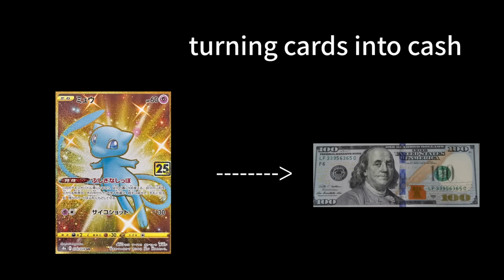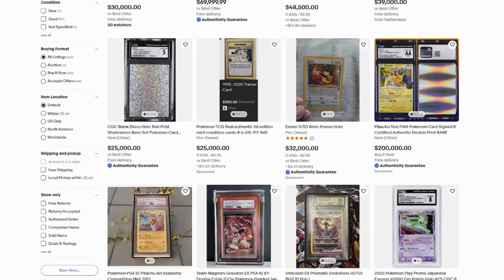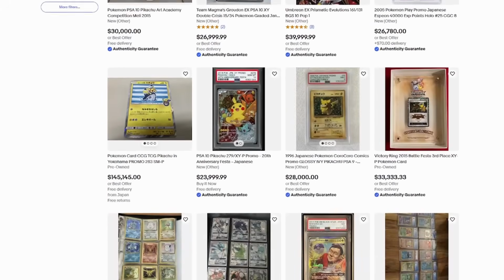So let's move on to the next topic, which is turning cards into cash. Just like the stock market, having a large portfolio worth a lot of money doesn't mean anything until you hit the sell button. Let me tell you, talking from experience, some cards are very hard to sell but are still worth a lot of money.